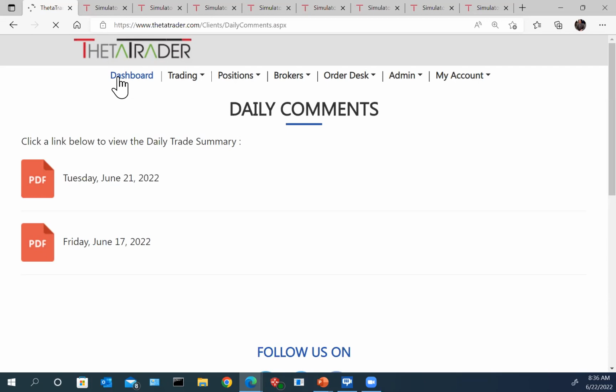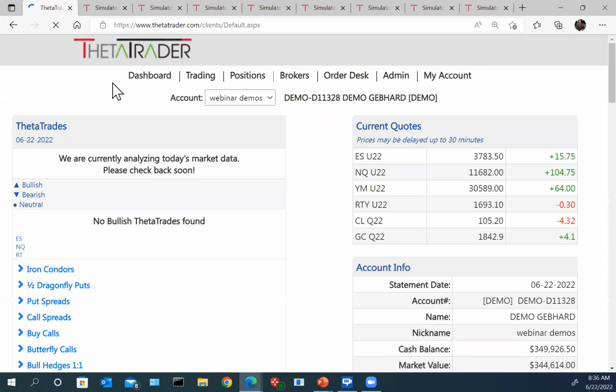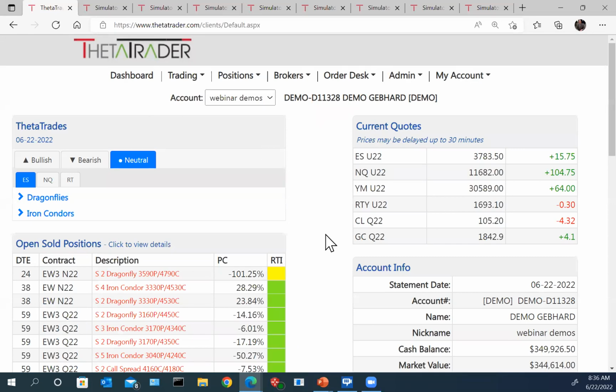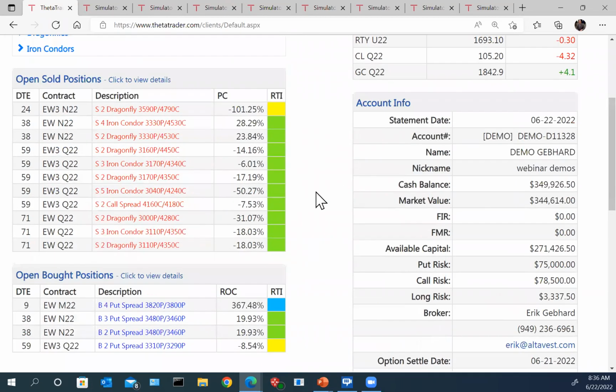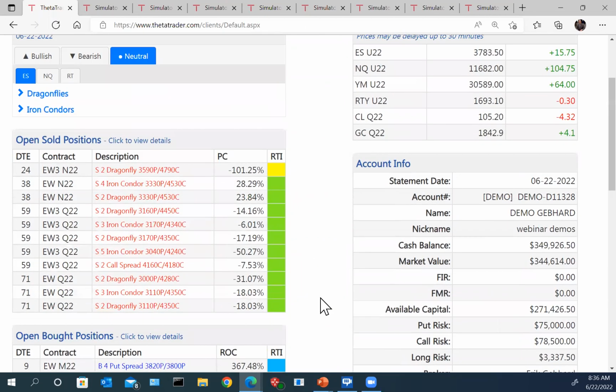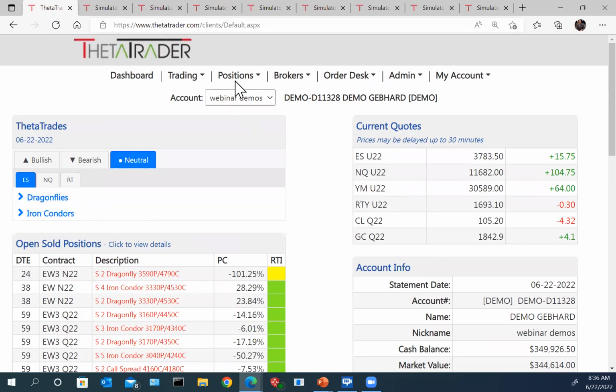I think it's actually the best feature for Theta Trader, and I think clients would probably agree. So give me just 1 minute and we'll switch gears. And the nice thing is too, when you go to your dashboard, you can see at a glance, just with the color coding, how all your trades are doing. And of course, you could look at your open positions all in one page, or the closed positions in your history here.